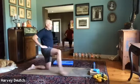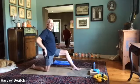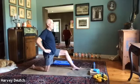Take the right leg back, take the left leg forward. See if you can do that with as little wobbling as possible. Left foot forward of the knee, right foot presses into the earth. Inhale. Exhale, draw the body forward. It's from the opening of the front of the hip. It's not accentuating the low back arch, but instead feeling the stretch down the front of the thigh here.